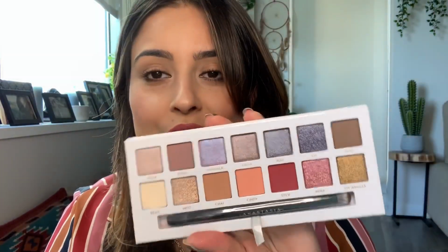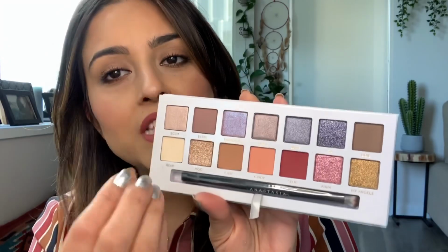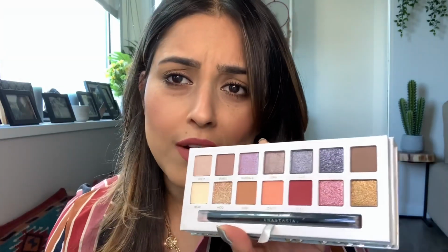So again, like I always swatch in my other videos, I'm going to be swatching probably the mattes first and then the metallics, and kind of swatch the shades that are close to each other together so you can tell the difference. And while I swatch them, I'm going to be comparing these with the other eyeshadow palettes that I might have and comparable shades. I don't know how much I have, but let's see. And then I'm going to be swatching these on my eyes as well, so you know how they look.